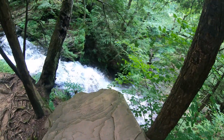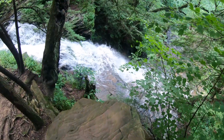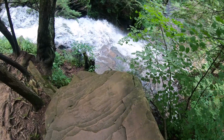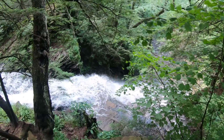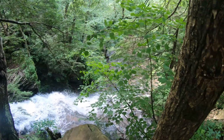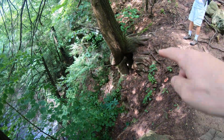You got to be careful because it's so mesmerizing how beautiful these falls are that as I step close to this edge, you don't want to stop looking down. These are beautiful. Look at the tree, Tony, hanging over the edge.